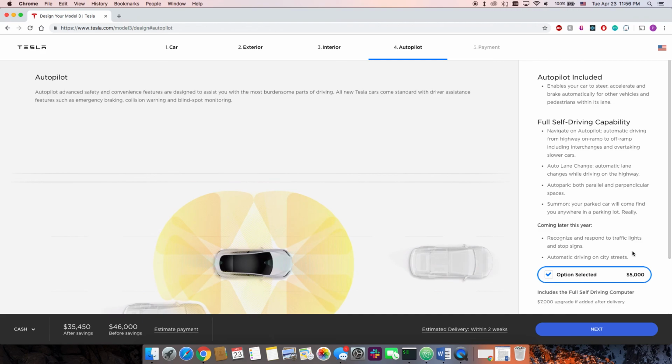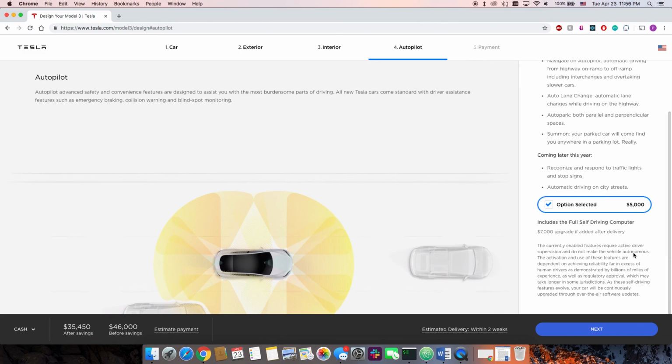Elon Musk did say on May 1st the price is going to go up. I think it'll go up to about $8,000, and if you buy it after delivery, it'll be $10,000. So that is one thing to keep in mind.